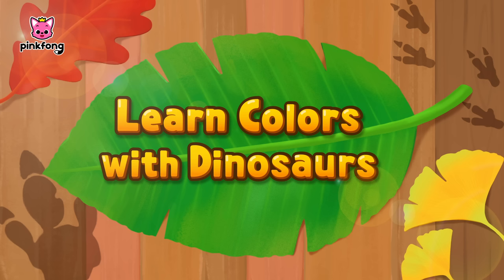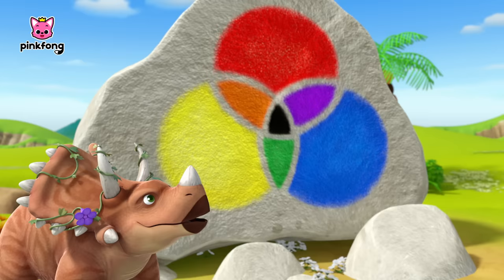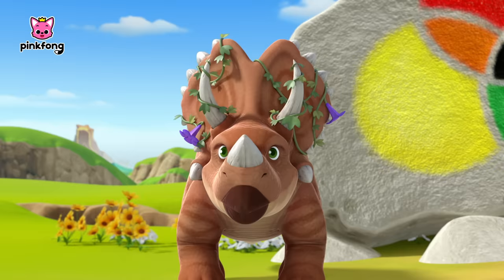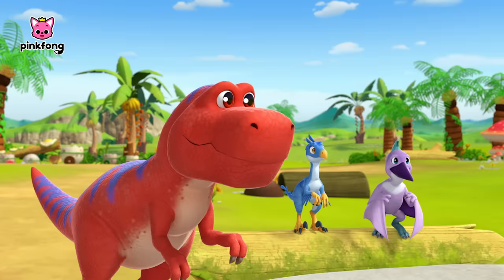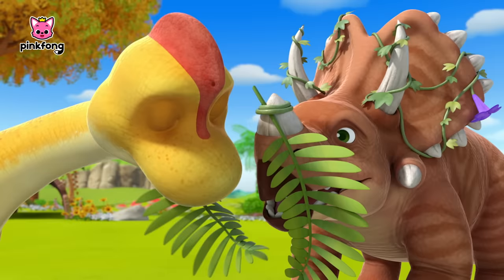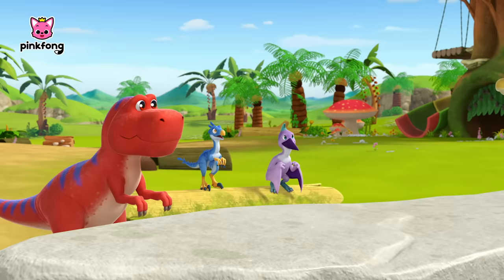Learn colors with dinosaurs. Class, look at the board. We're going to play a color game today. Yay, how exciting! Today's pop quiz. Here, what is the color of this fragrant rose? It's red, just like me. Correct. Then, what is the color of these fresh leaves? A delicious color. That's right. Crunchy, tasty green.